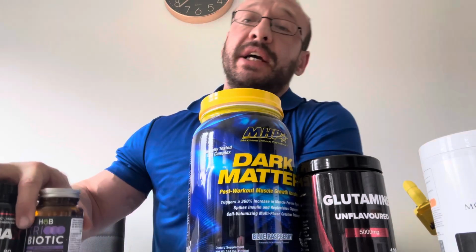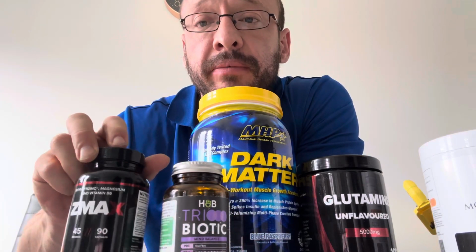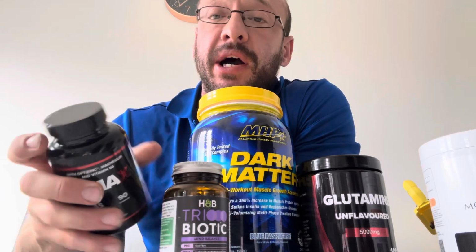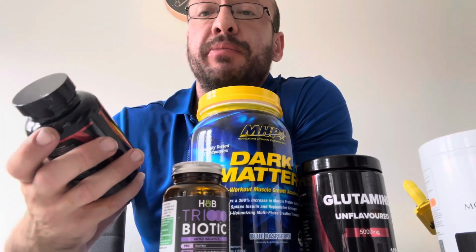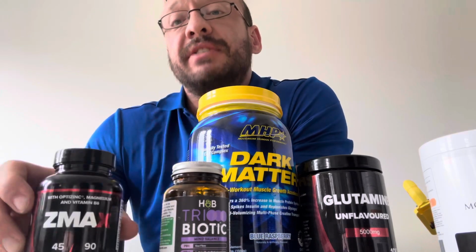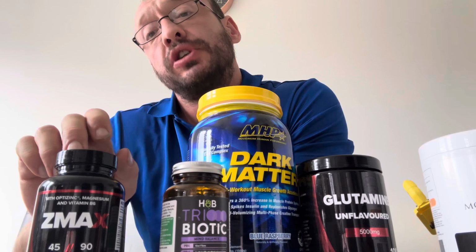And then my nighttime staples, nothing fancy. Z-Max from Strom, a well absorbed and highly bioavailable ZMA formula. If we're deficient in zinc and magnesium, your body's not going to have optimal hormone output, and your sleep is going to be massively affected. Taking this means there is no deficiency, it's covered.